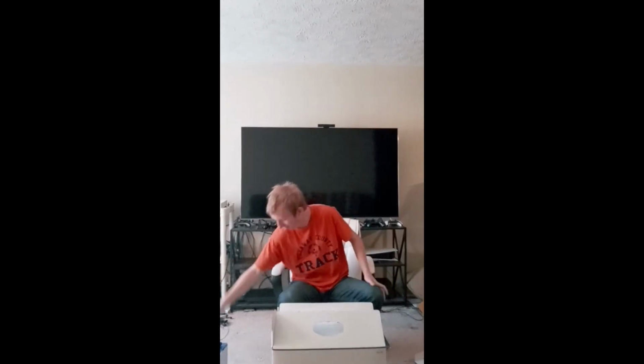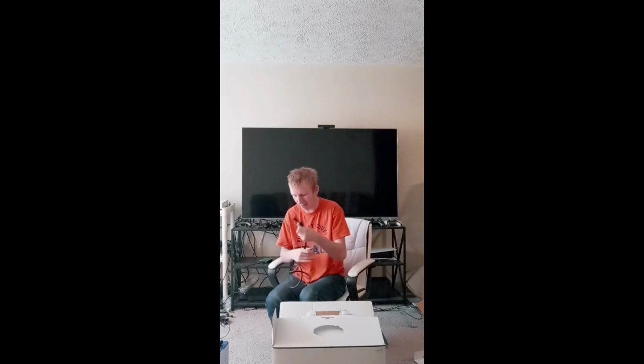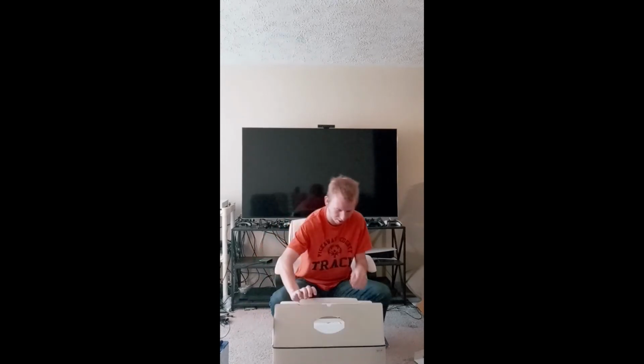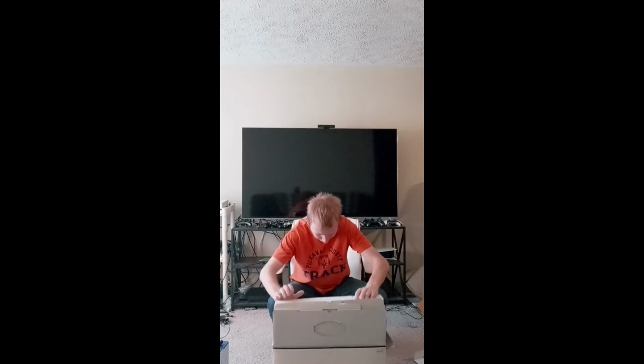This looks to be the USB for the headset, so I'm going to put that right there. And, oh, that's weird. So it is a first generation model. At least that's what I think it is. Because now with the power cord, I literally thought the way it looked like it was a second generation PS4 Pro. But who knows, it still might. But we'll find out here in just a second.